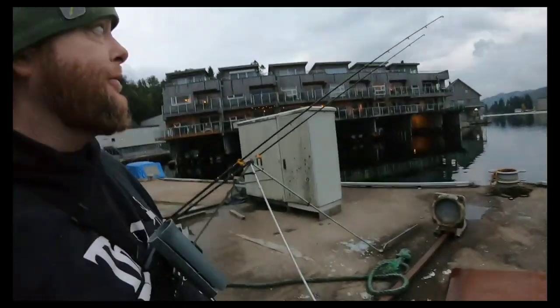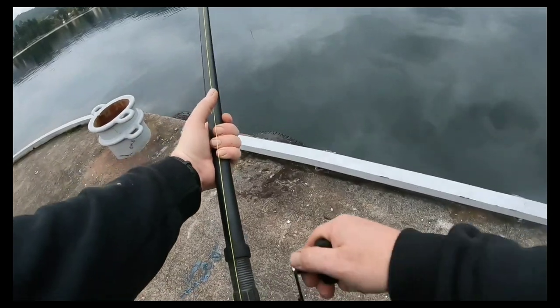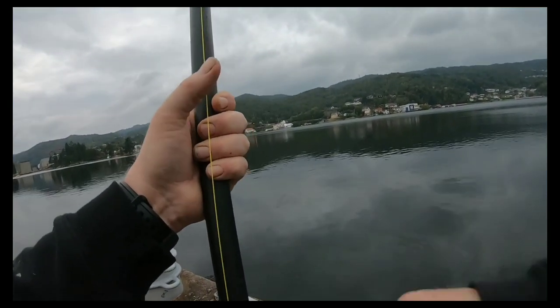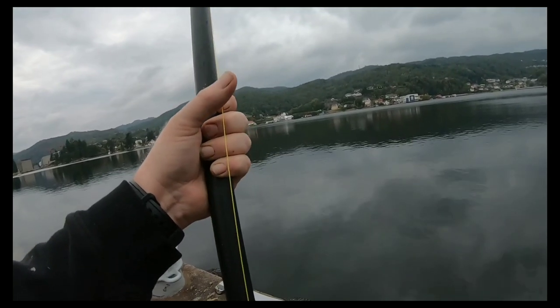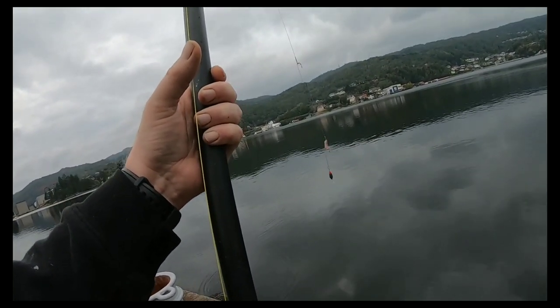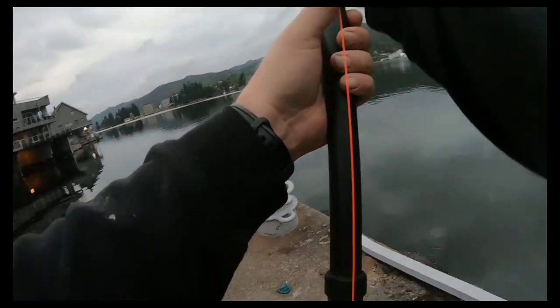I'm gonna reel this in now. There's nothing on it, but I'm gonna reel it in. Just gonna watch it if you want. I think every one of my reels now squeak. They need a drop of oil. Well, there we go. Bait untouched. I wonder what it was that bit into it. We'll find out in due course, as they say.